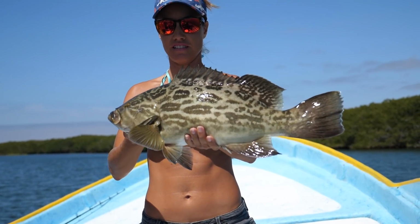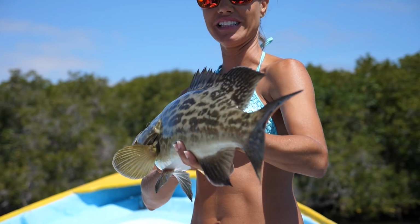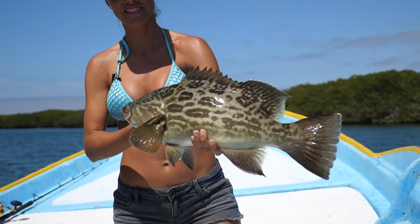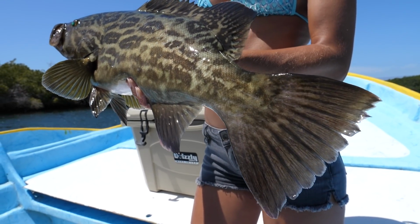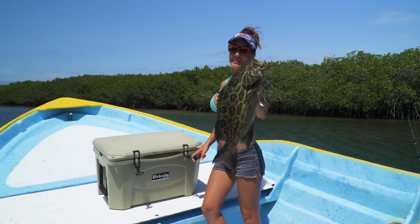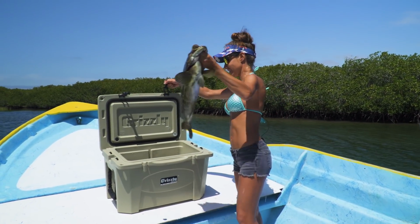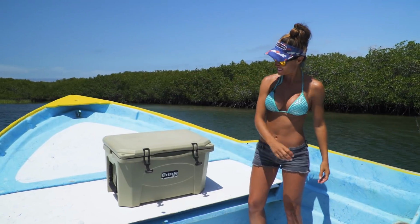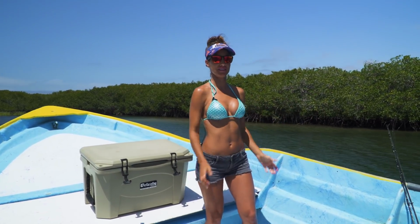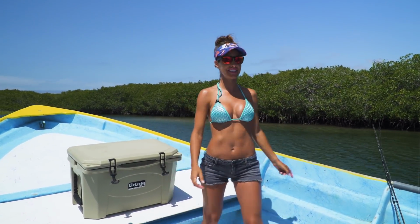Broomtail grouper live in depths of up to 250 feet. So to hook one in the mangroves is a real treat. And a tasty one, too. All right, grouper going in the grizzly cooler. Awesome. Let's keep trolling and get some more fish.